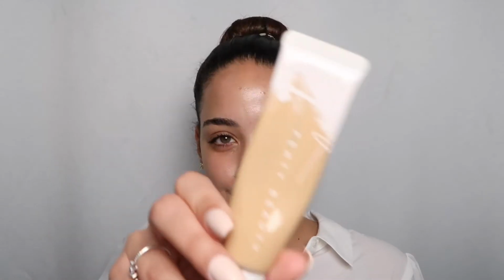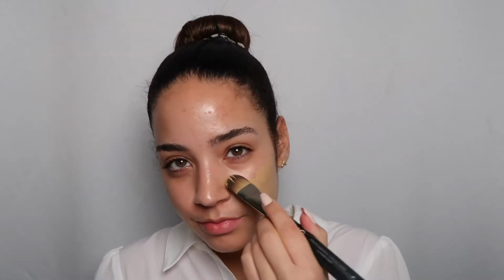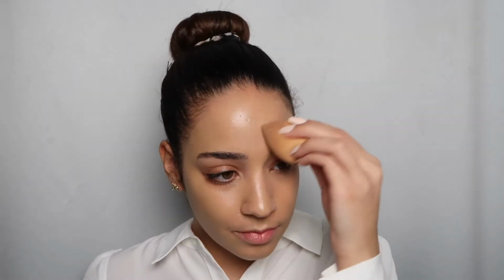And then I went in with my favorite foundation from Fenty Beauty. This is for the dry skin people, at least it worked very well on my skin. I just used one pump. You don't need that much when you want a really nice natural look. And I just went with my beauty blender to blend everything out.